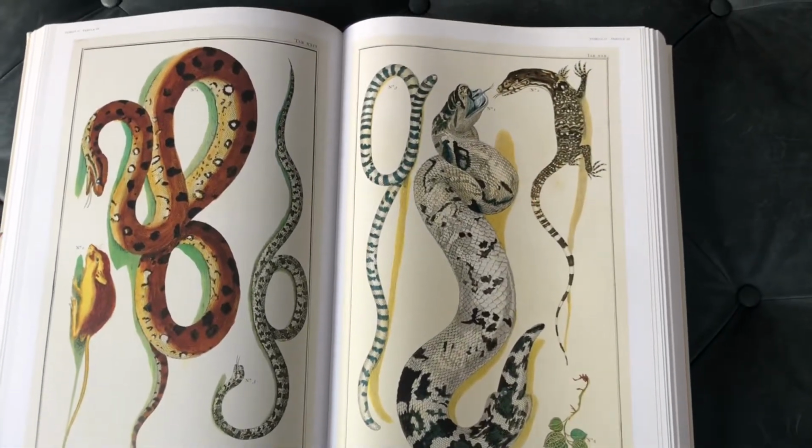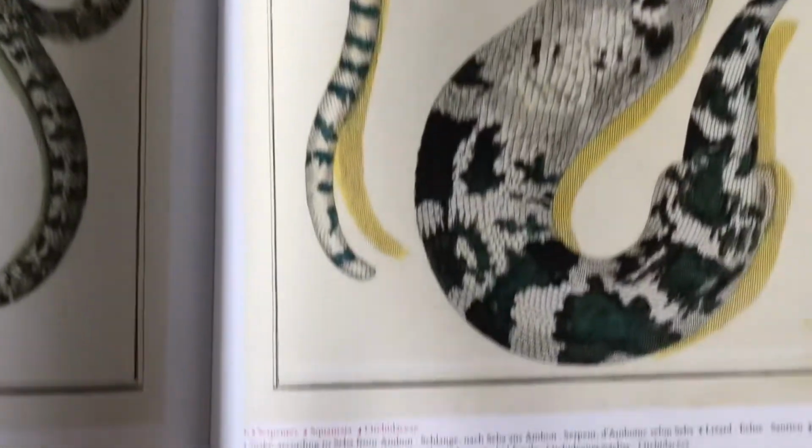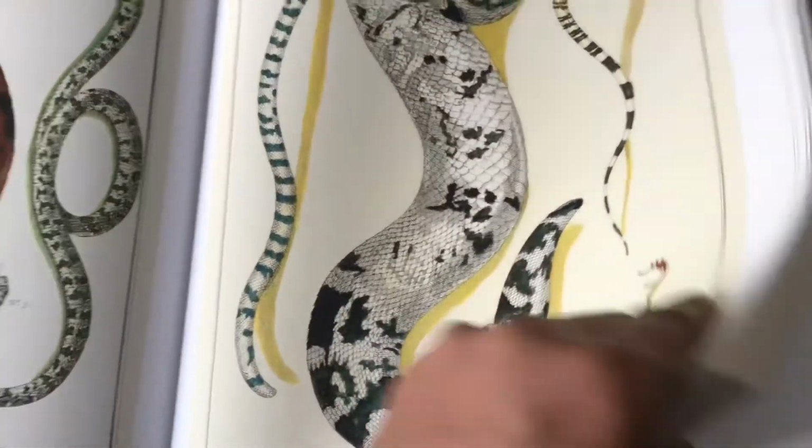So I love this book, and I thought I'd share it with you here. I hope you love poring through these pages as much as I do. So I'm going to insert some background music so we can enjoy thumbing through these pages together. Enjoy.